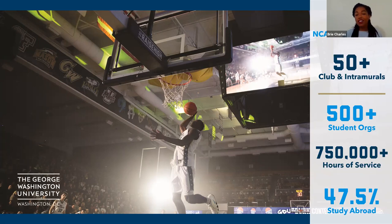In addition to that, we encourage our students to do things like going abroad. Almost 50% of our students will study abroad during their time at GW, and study abroad might look different depending on who you are, what your path is, and what you want your graduation timeline to be, if you want to graduate in 3 years versus four versus five. If you're an engineering student versus an English major, your study abroad experiences are all going to look different.